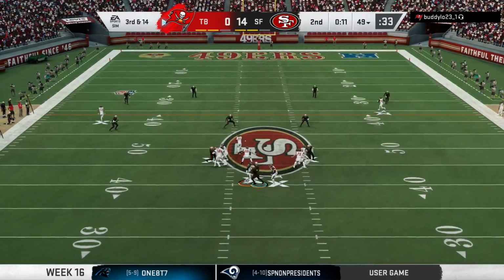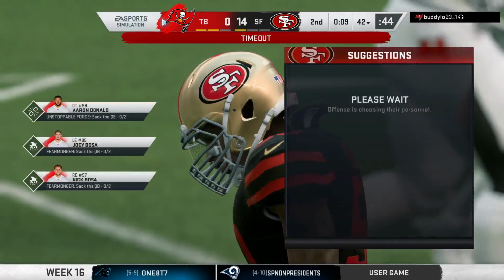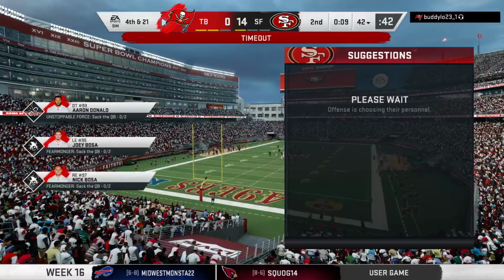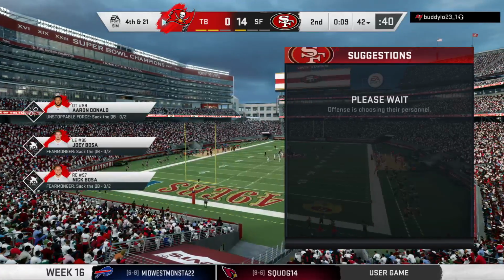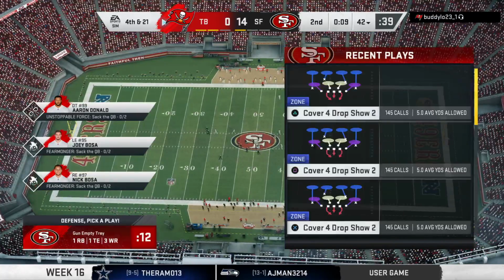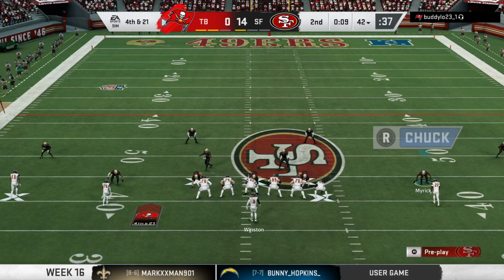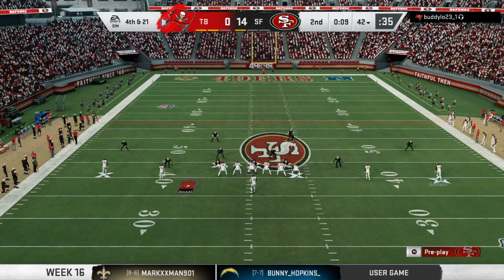3rd and long for Winston. And he's going to go down again. And they're going to take a timeout defensively. So with 4th down coming up, they go ahead and burn it and say we'll see what happens. And no move to get the offense off the field. Despite failing once, they're going to go again here on 4th down.